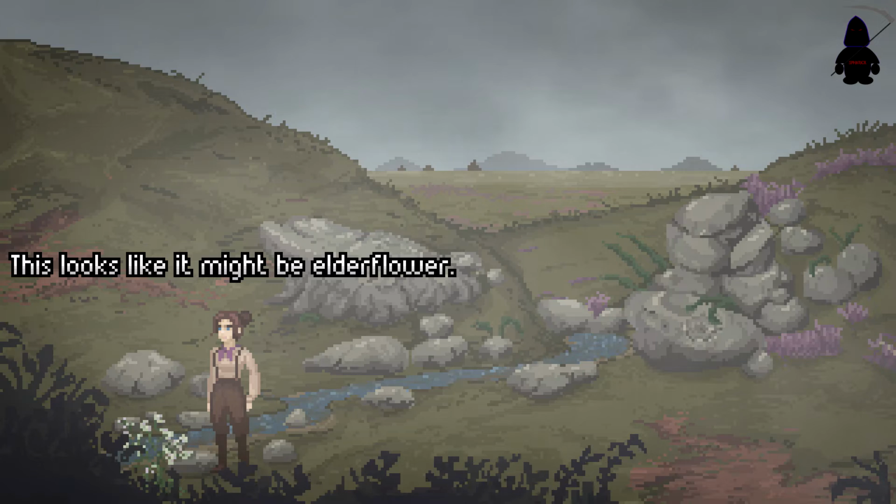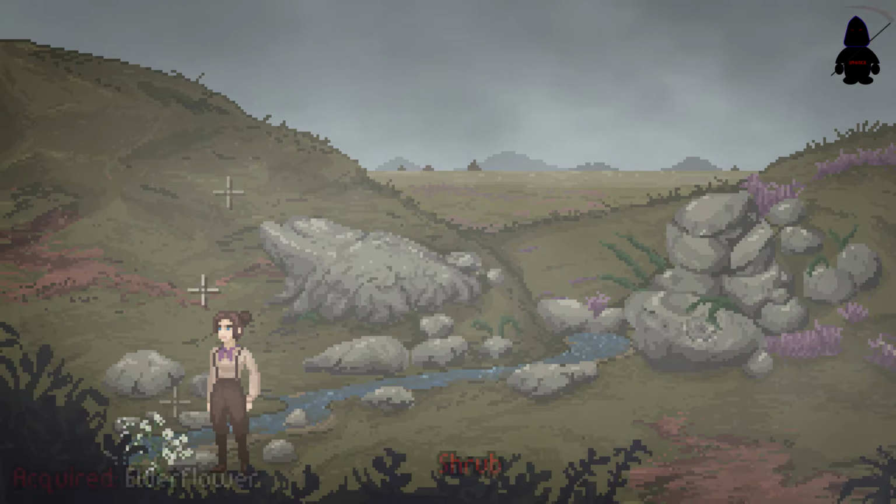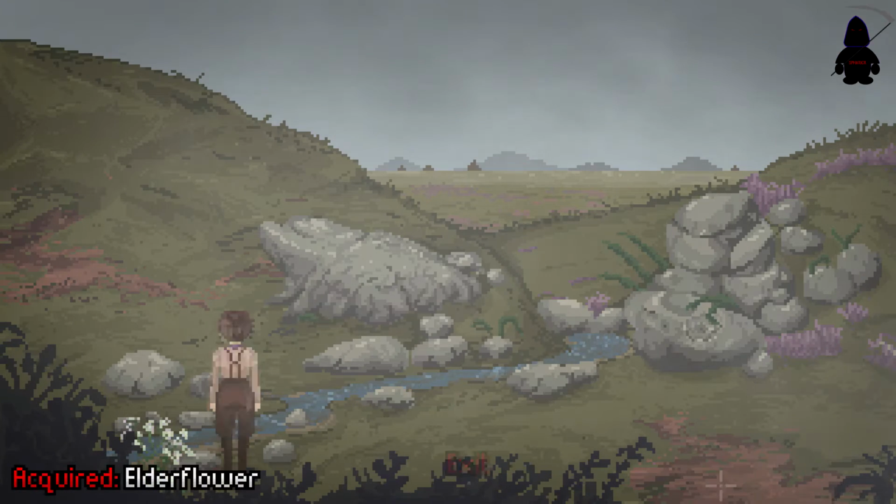This looks like it might be elderflower. I'll take some.